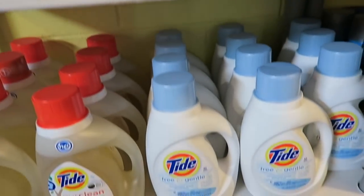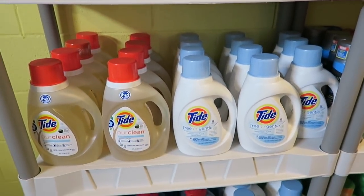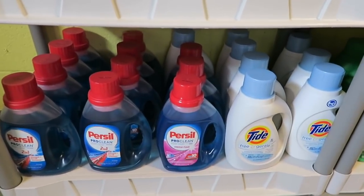What is your favorite thing to haul? I'm going to have to say hand soap is like top 10 for me, and a lot of Tide, and a lot of detergent.